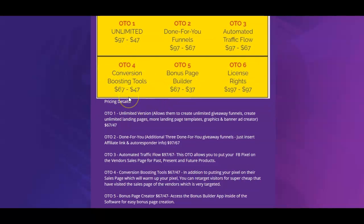Conversion boosting tools. This is going to help you get retargeting. So not only are you going to warm up that Facebook pixel on their sales page, but they're also going to give you some training on how to retarget to get the cheapest advertising cost possible. Bonus page builder. This is a one-time cost of $37 to get yourself a bonus page builder. So when you're doing affiliate products and you want to put bonuses in there, it's actually a pretty good price. And then license rights for $197 regular, or you can go for the down sell for $97, and then you're able to sell this product as your own and keep 100% of the profits.